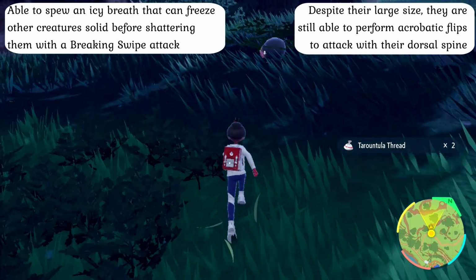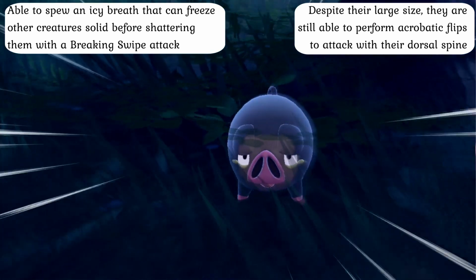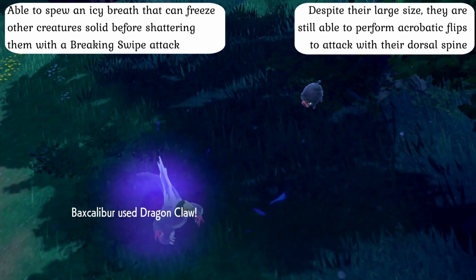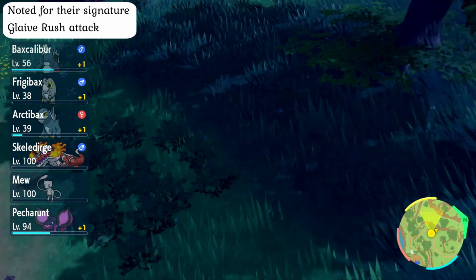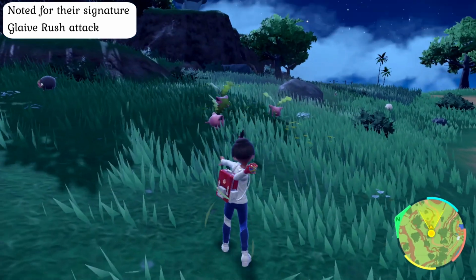As with Arctibax, these dragons have incredibly strong leg muscles and can freely jump into the air and even do flips in order to get the drop on opponents, and this is often combined with their frigid breath to freeze opponents solid before destroying them with their other physical attacks. What makes these beasts truly stand out, however, is the signature Glaive Rush attack, which involves them charging the icy bodies with draconic energy before leaping and flipping to slam their dorsal spines into a target with maximum force.